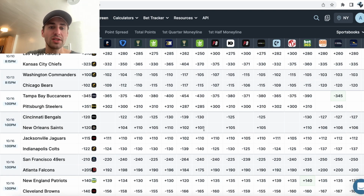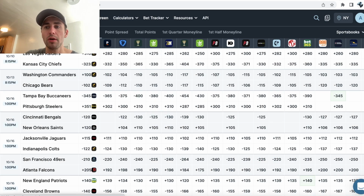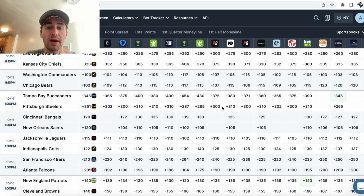What we've essentially gone through before is kind of a parlay calculator. If you're getting 100 to win 360, you're essentially getting a 2-leg parlay where both legs are offered at implied odds of minus 111. Any 2-leg parlay where both legs are minus 111 will come out to plus 260 odds. 100 to win 360. So that's essentially what we're getting on Thrive Fantasy, right? Both legs are minus 111 implied odds.